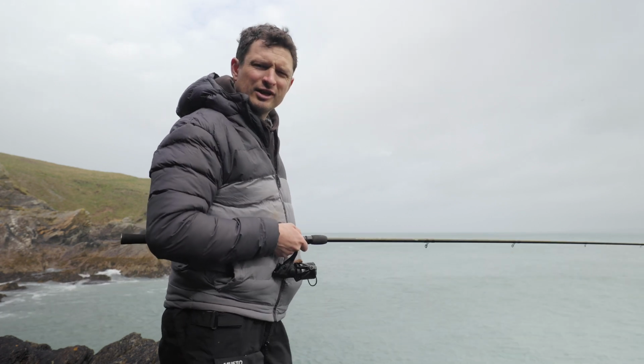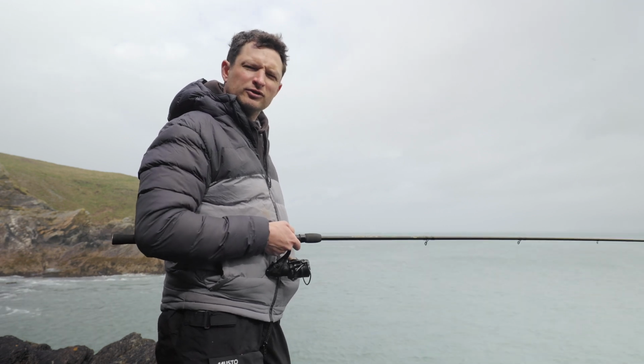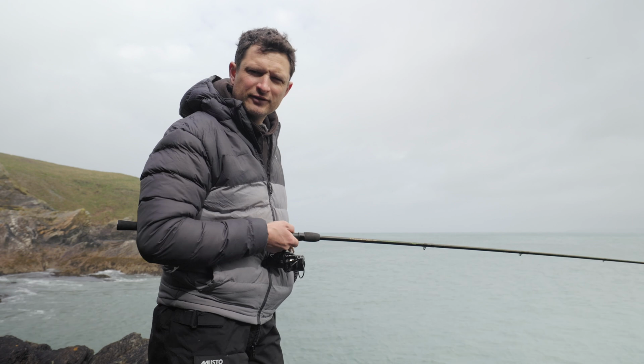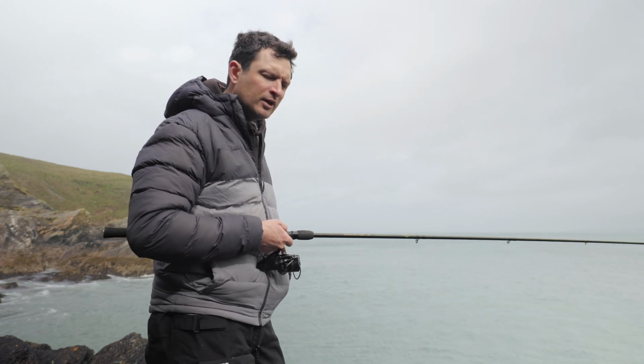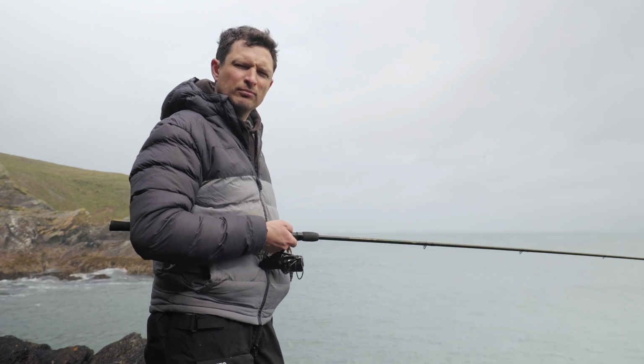So how do we go about tempting mullet when they've gone into full-on dung junkie mode? After all, a lovely soft flake of white Hovis is sure to be mistaken for a piece of toilet paper and ignored. No, in these situations what we really need to do is match the hatch and give the mullet what they really want.